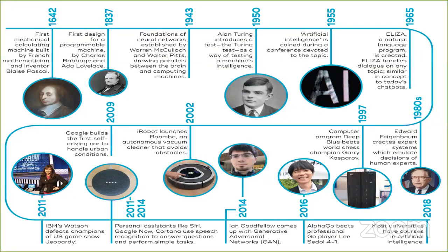So first, let's check from the history, the evolution, and when it came to the limelight. It basically began in the 1950s, where Alan Turing introduced some texts and some papers on machine learning. But in this slide, I am showing you starting from 1642, because at that time Pascal introduced a mechanical calculating machine. Why I have shown from 1642 and other inventions of computers is because without computers, AI is not possible. It needs huge computing power.